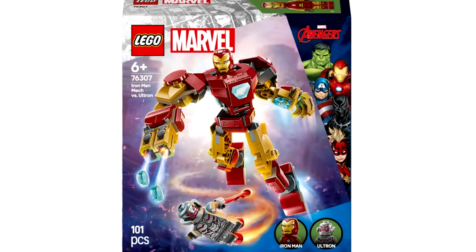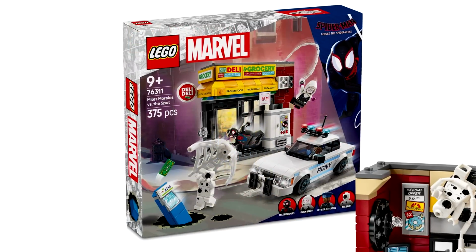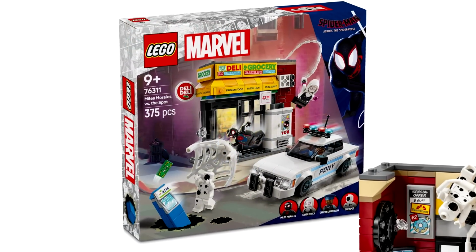Let me know in the comments which is your favorite set of the bunch. Mine is easily the Spider-Verse set, even if it does have such a hefty price for the value.